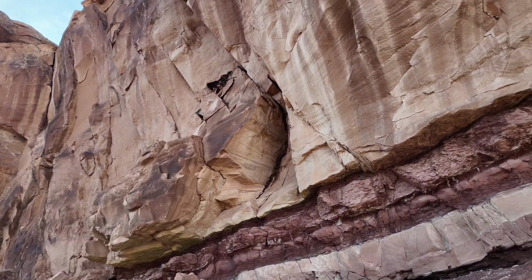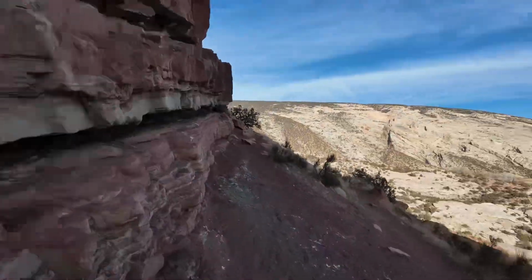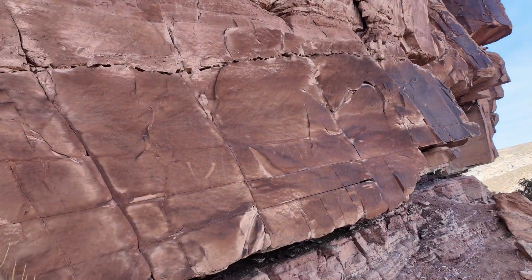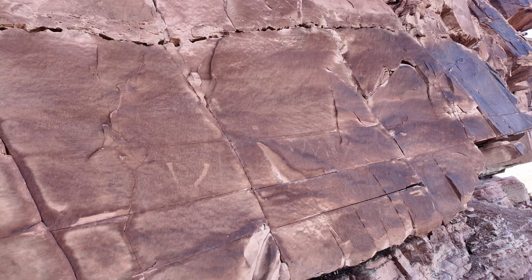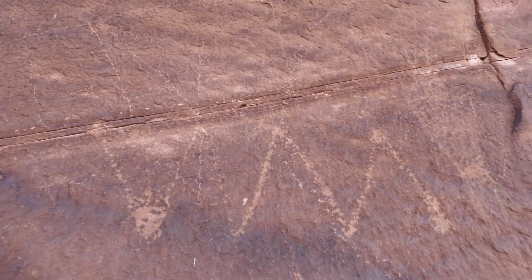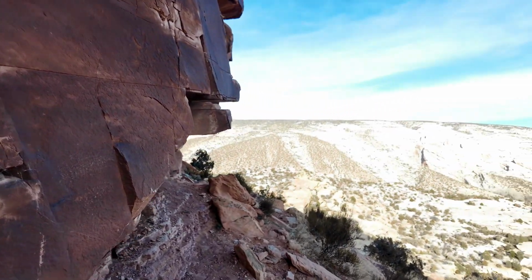So there's a bird nest right up there. So if you look, you can see some old patinaed ones. This has got a little more patina on it because it faces up at an angle, catch more of the sunlight. And then this one, now you can see it's got some depth to it. So I gotta pay attention to where my feet are going.